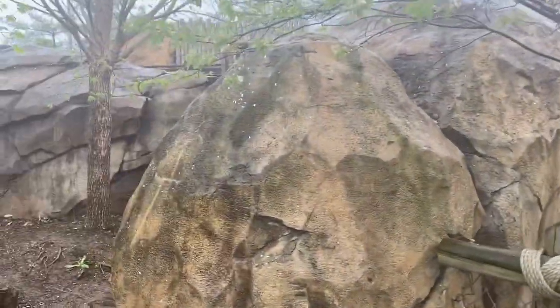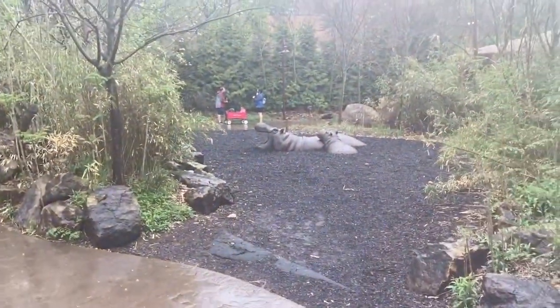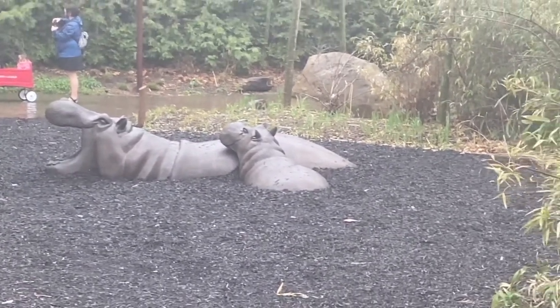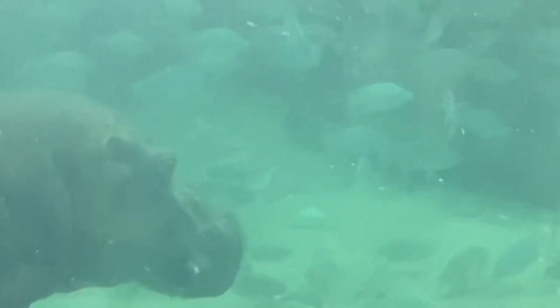And now we're coming up to Hippo Cove. Sorry, wait a minute. Sure. I know the hippos here, statue hippos. And now we're coming up to Hippo Cove. Big hippos. Yeah, hippos are big.